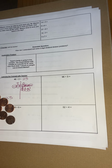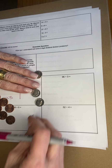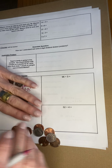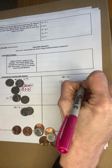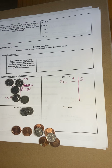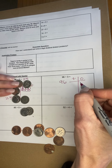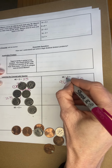Now we have 96. Oh, that's a lot of dimes. 1, 2, 3, 4, 5, 6, 7, 8, 9. Oh, and I can keep the same pennies. So this time we're going to have 96. I draw this out, my 10s and my 1s. Here's the thing, if I had hundreds, I would just do another place value. I know I have 9 10s and I have 6 1s, and I'm dividing it.